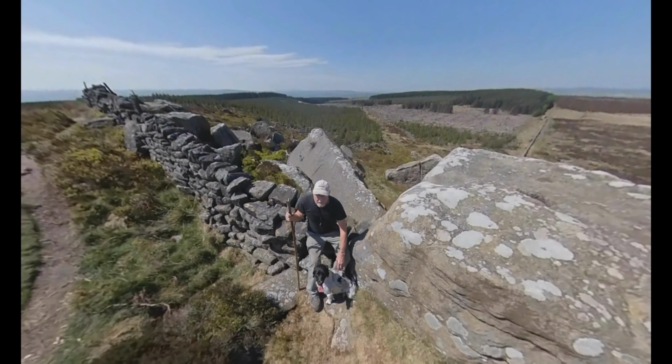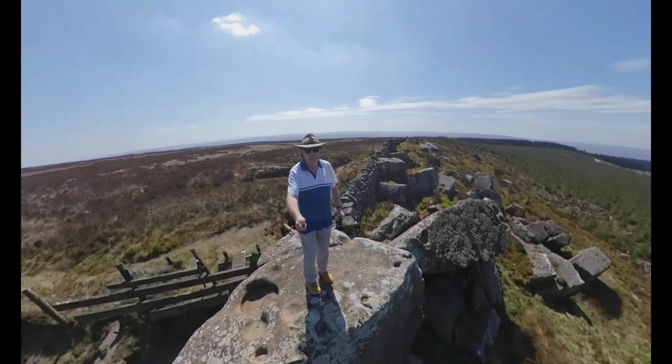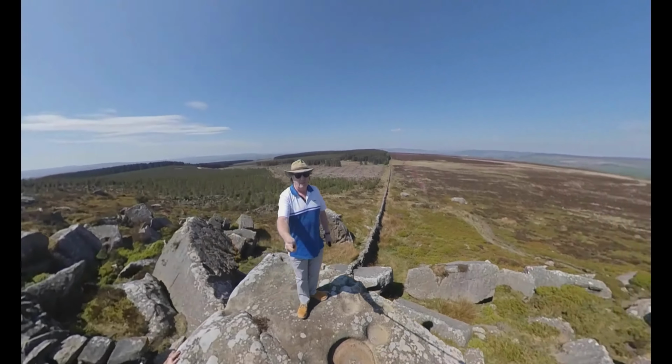Now this is the typical drone shot. This is not done with a drone, it's simply a technique used by 360-degree photographers.